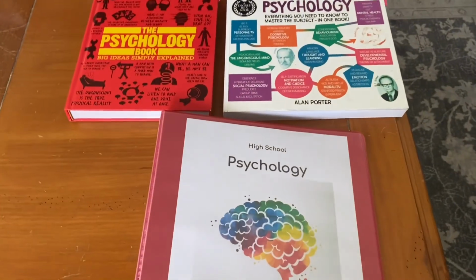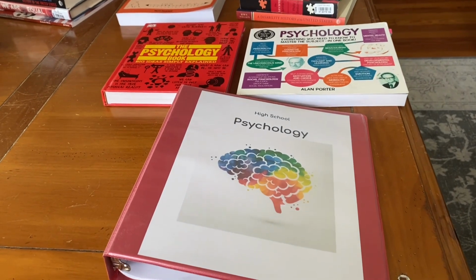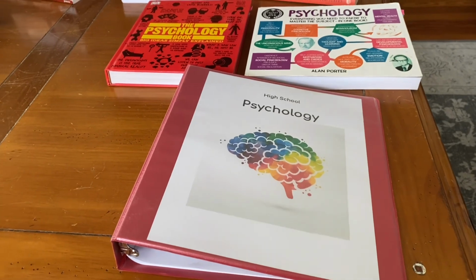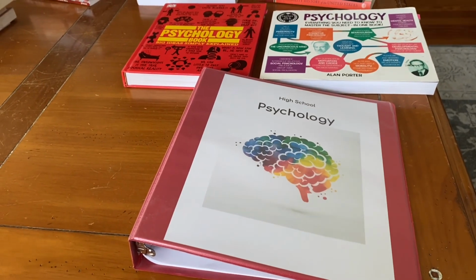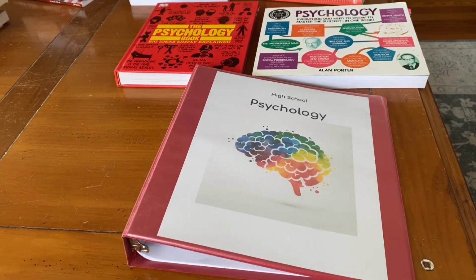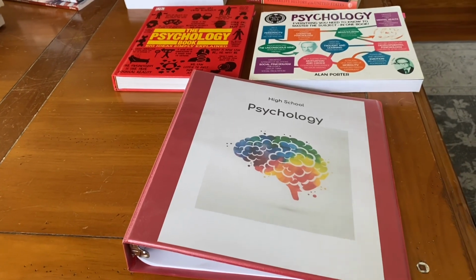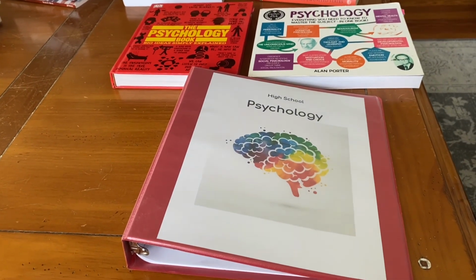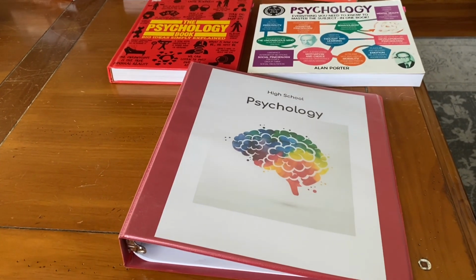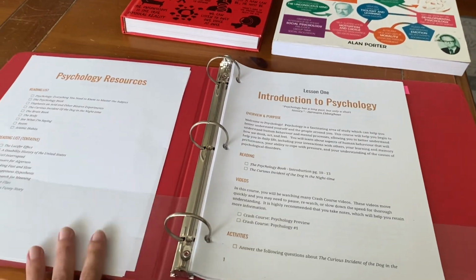Okay, and then the next thing we're doing is psychology. And like I said, I could not find any high school level psychology that was secular or good. So I am creating our own psychology course. My 12th grader is also doing this. She actually started it a few months ago and is slowly doing it because I'm creating it slowly and haven't gotten very far. But this is kind of the way I have it set up.